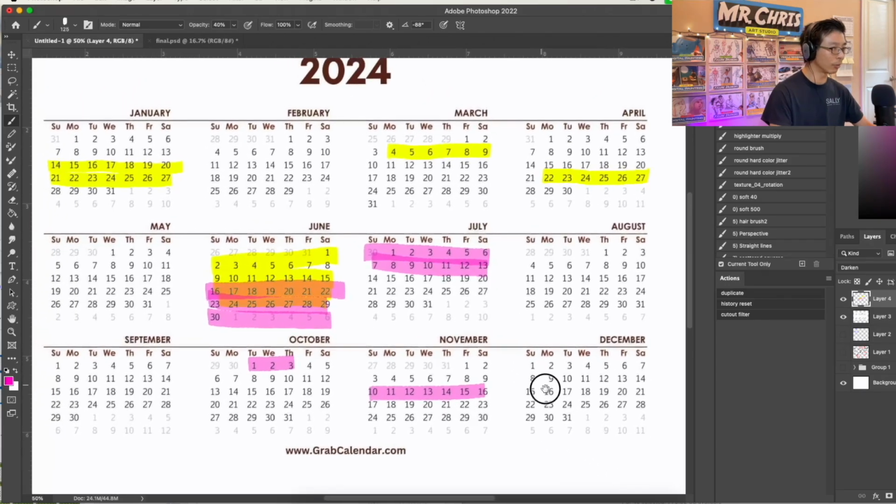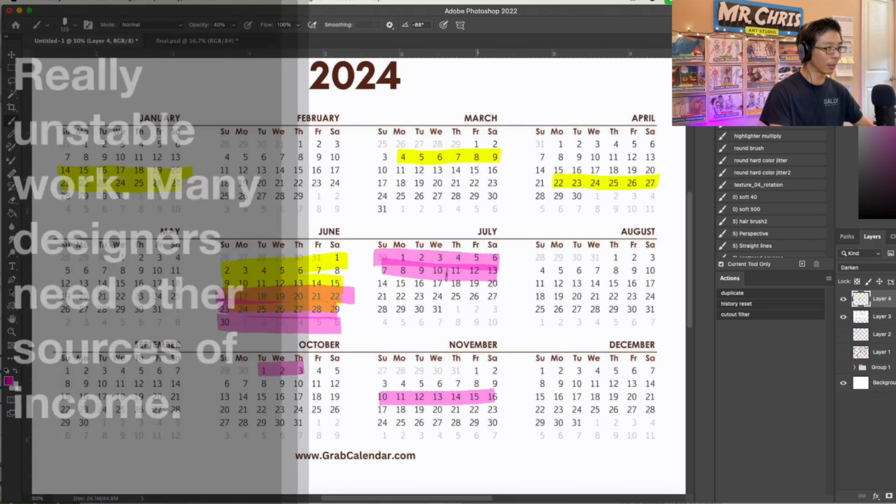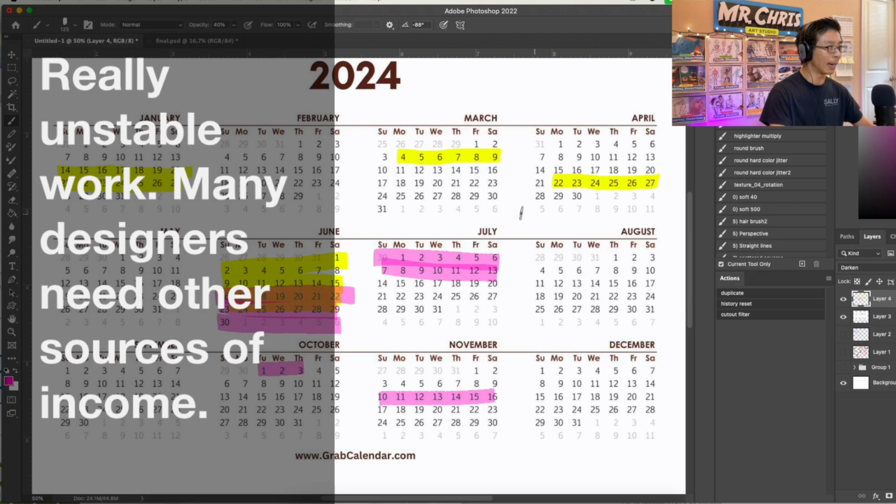So my schedule as a freelancer used to look like this, where it's like, man, out of all the weeks, I'm not working that many days. You do get paid a little bit more than average.